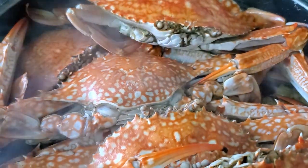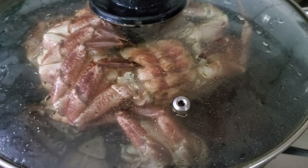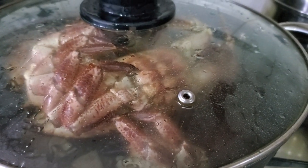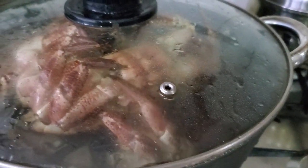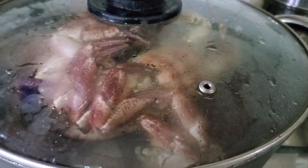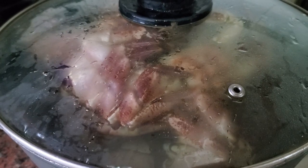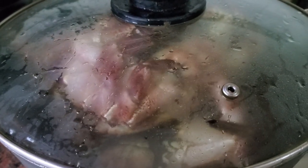Okay, don't look at me. Now we've managed to put them in the pot. I'm sorry, crabs. May you rest in peace. Oops! They are tortured, my God. You need to hold the cover, the lid, so that you're not going to push it up or else you're going to crawl out. Oh no.